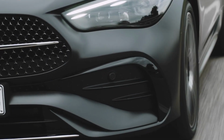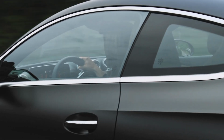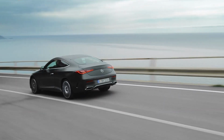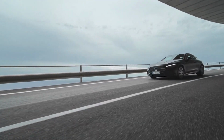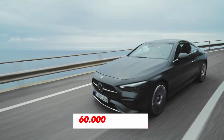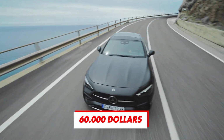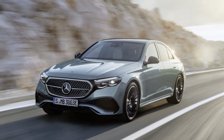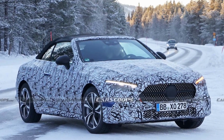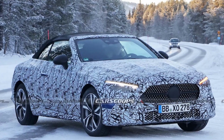As we already established, the all-new CLE will have pretty big shoes to fill, replacing coupe and convertible versions of both C and E-Class. The bad news is that it won't be halfway between these two when it comes to price. Most sources suggest around $60,000 for the base coupe version, which is pretty much on par with the E-Class sedan. As mentioned, the convertible will arrive a little bit later, probably in the second half of 2024.